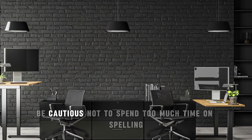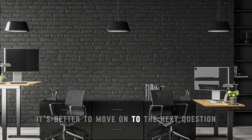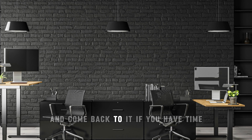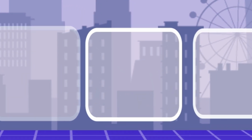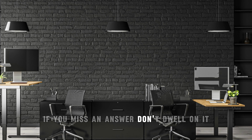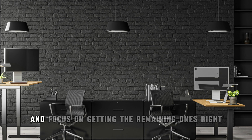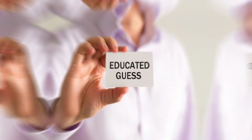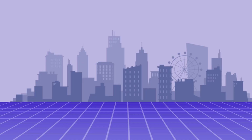However, be cautious not to spend too much time on spelling. If you're unsure, it's better to move on to the next question and come back to it if you have time at the end. Tip number 4, don't panic. If you miss an answer, don't dwell on it. Move on to the next question and focus on getting the remaining ones right. It's better to make educated guesses rather than leaving questions unanswered.